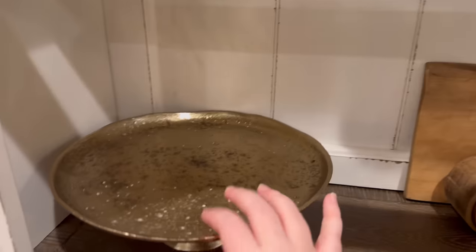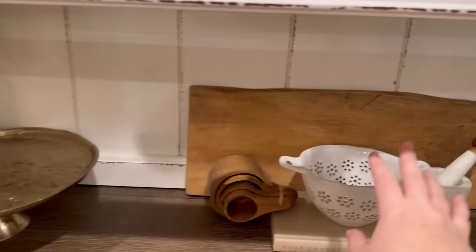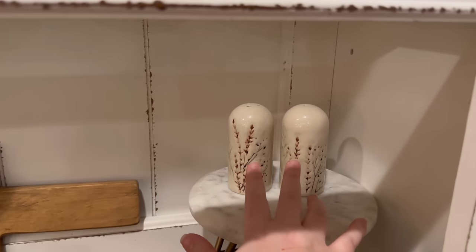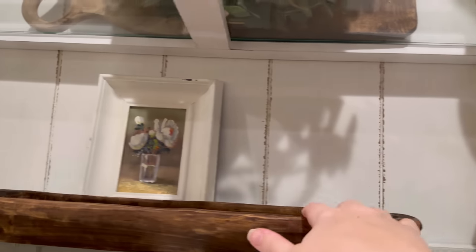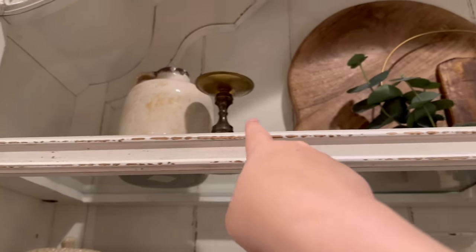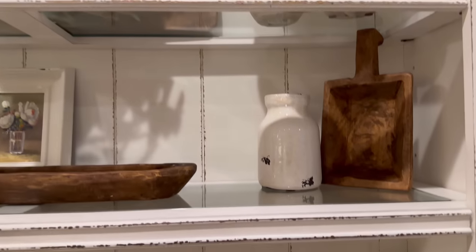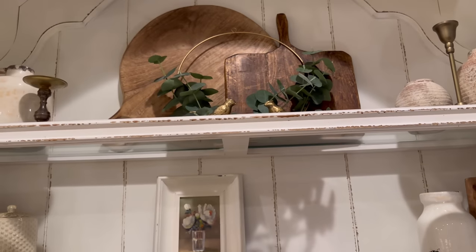I want to get a lid for this, but whenever, let's say fall, I can bake a cake and put it on here. I can add some pumpkins. I can, you know, this part's probably fine. Actually these look cute for fall, these salt and pepper shakers, but I can pop a little fall floral in here. I can add some more pumpkins, switch out the art for something fall. This is probably fine, add some florals. I can put a fall wreath, maybe switch the birds out for something. I can switch these brass birds out for something a little more fall.